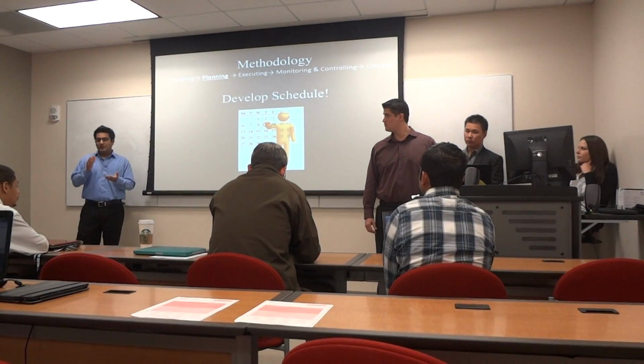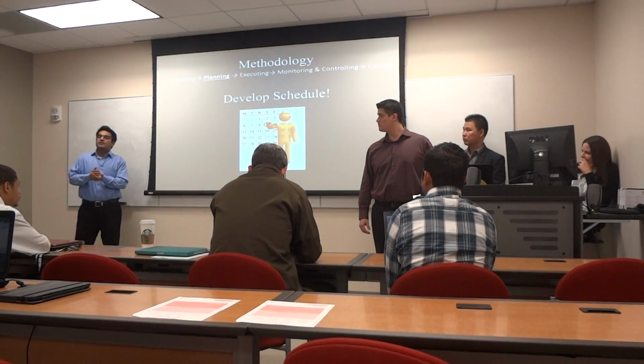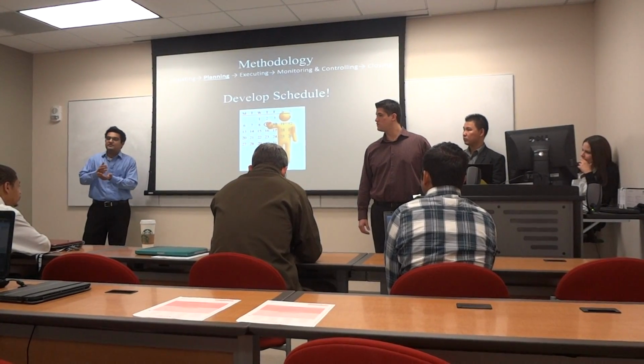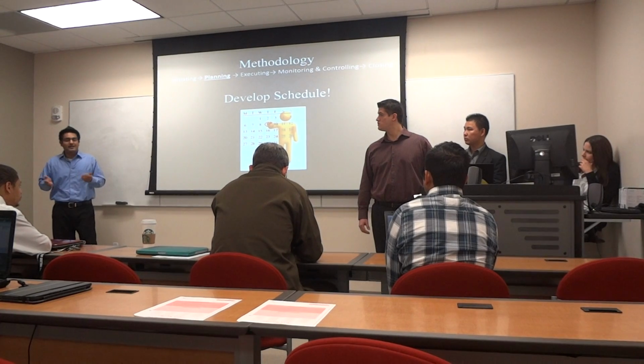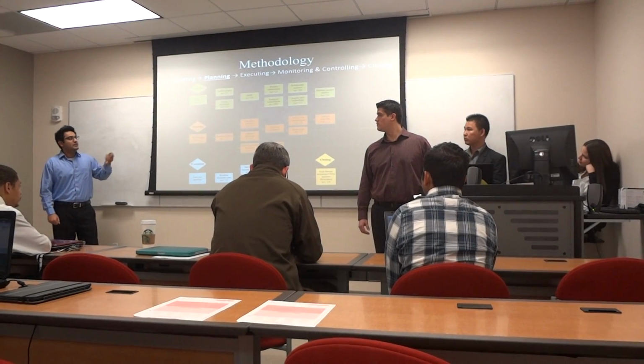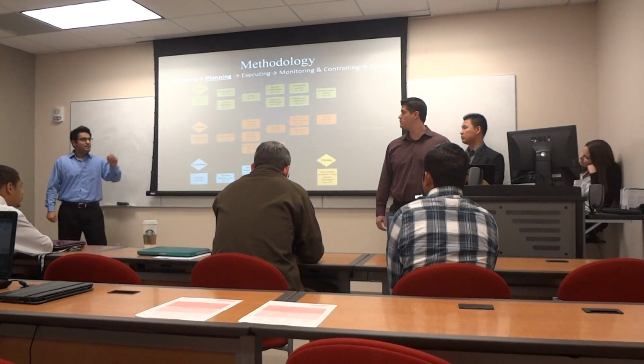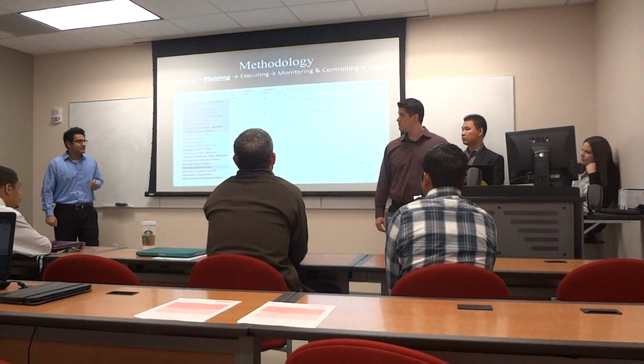Then we could develop a schedule. Now, for a project, the completion is not the final goal. You also have to make sure your project gets done in a very timely manner. And for us, developing a schedule was very, very important. We also developed a node diagram. This node diagram shows the dependencies between each activity. And that helped us move to the next stage.